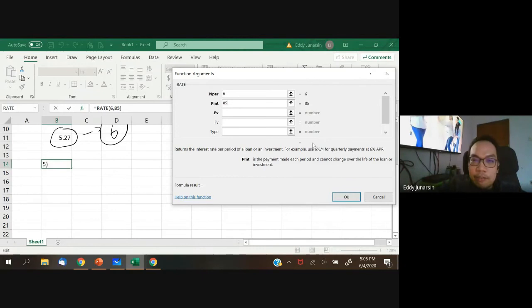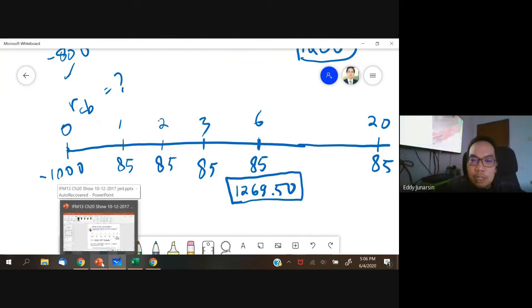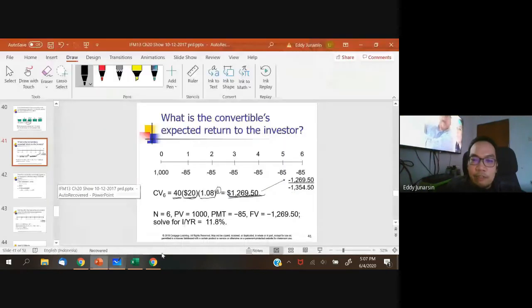we get 85. At present value, we bought the bond at 1,000, the whole package. And so you see here, you get 85, 85, 85, 85. At the end, you convert the bond into stocks, and you get 1269.50.